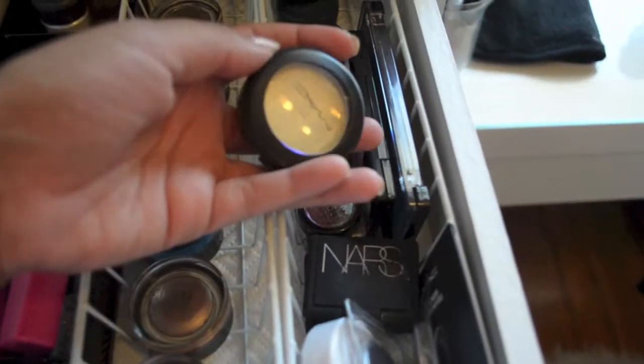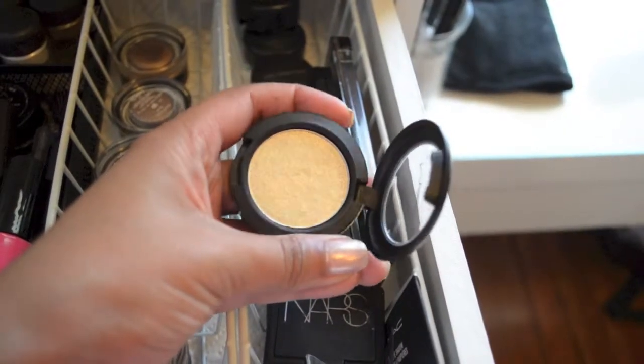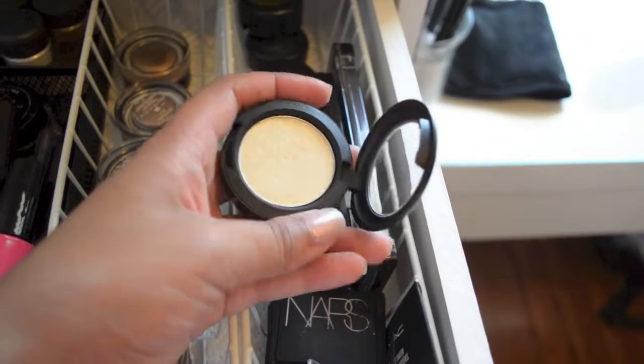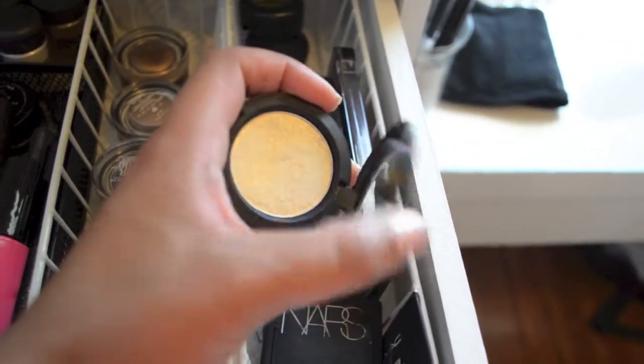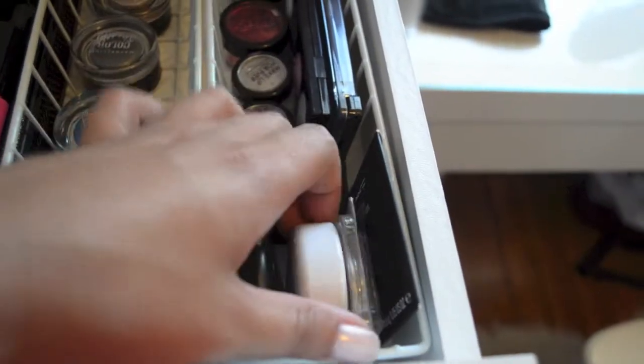Here are some eyeshadows. This is one of the MAC, I think this is one of the MAC Pressed Pigments. It's Flicker. That is so pretty, you guys, if you can see it. Oh, it's gorgeous. I just like taking it with my finger and dotting it on my lid to give an extra little shimmer, and it's so pretty. I love it. Some people bash the MAC Pressed Pigment Collection, but I love it.